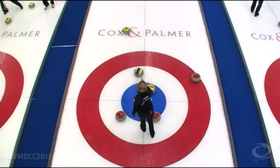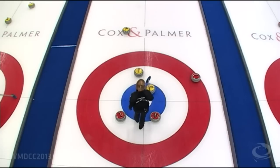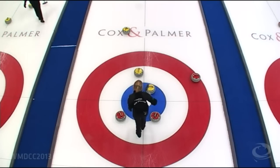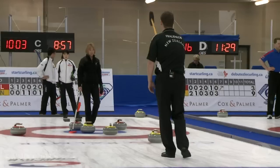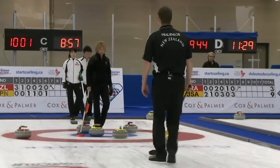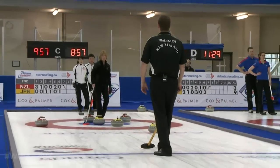There's a double if you want to play it. Yeah, the double would probably be a wise call too, not leaving any yellows in front of the tee line. I do like that though, something through there. You like that? What do you like? Well, double's probably going to jam the back red anyway, isn't it? I don't think the double does jam, but it might jam.